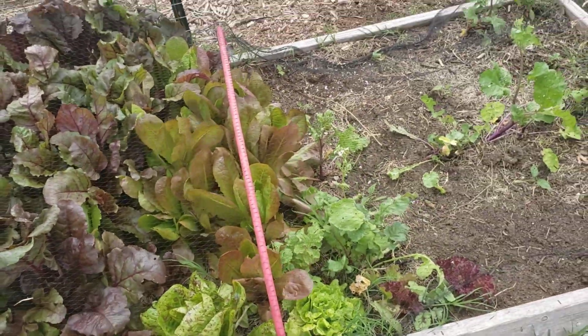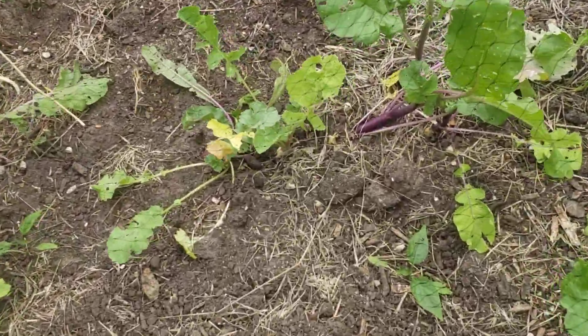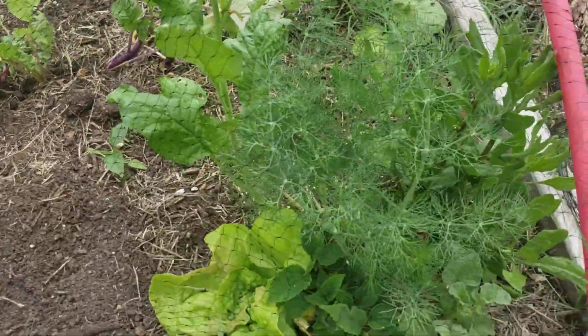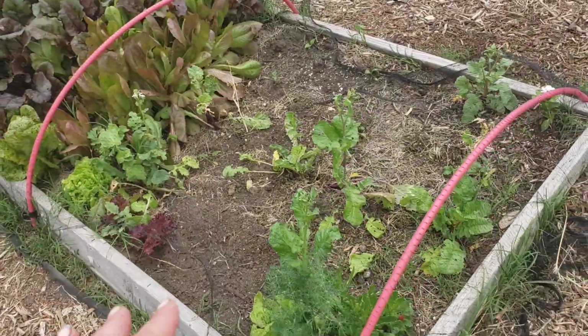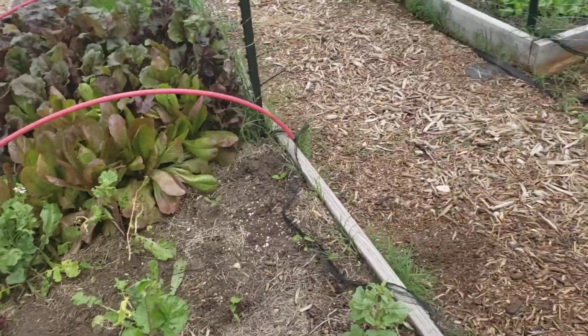And I had radishes, but I just harvested them last week. So I'm putting some peppers in, but my peppers are still really small. And there's some dill. I have to have netting on all the beds because the chickens will not stay put.